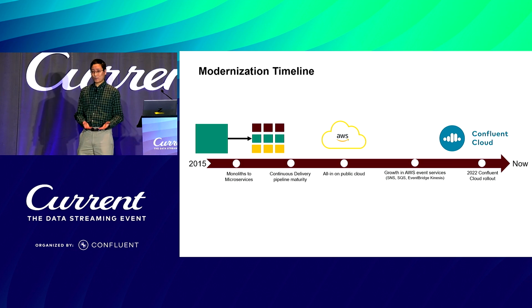And so that brings us to where we are today. We're about 3 years into our Kafka and Confluent Cloud journey. We have quite a bit more experience and more applications and business processes that are leveraging the AWS event-driven services. And so you'll see how that has shaped our direction going forward.